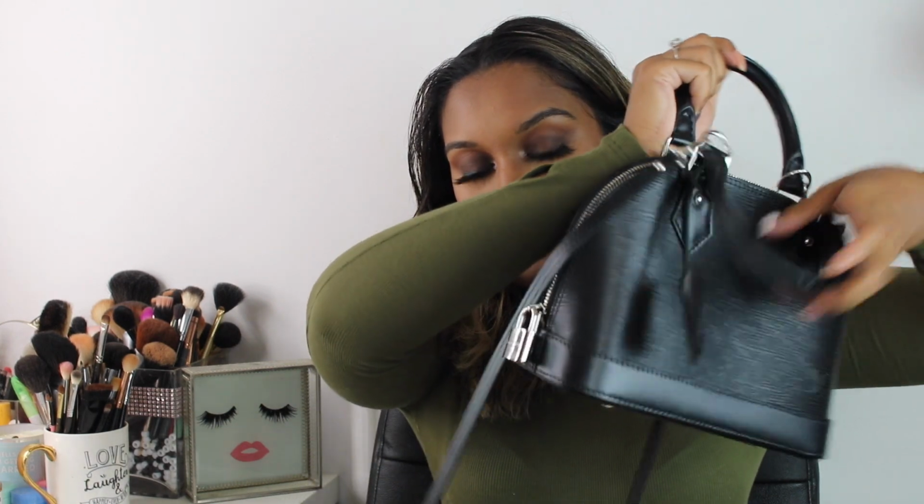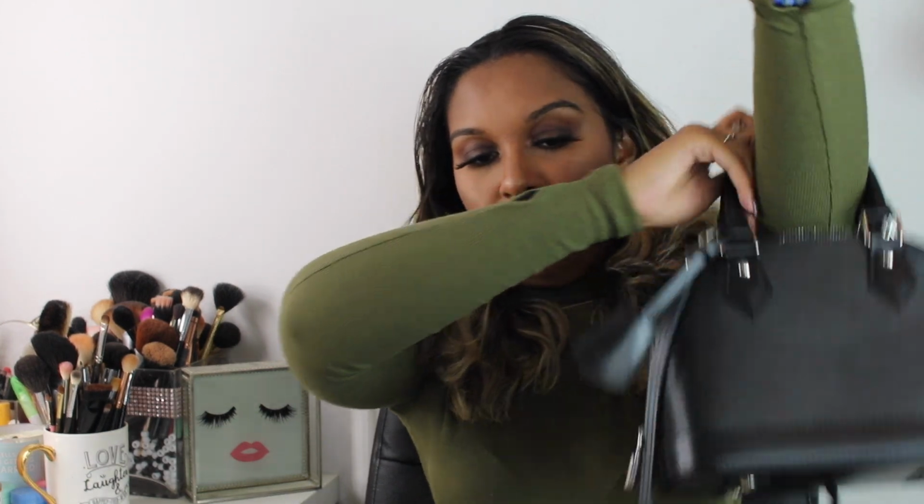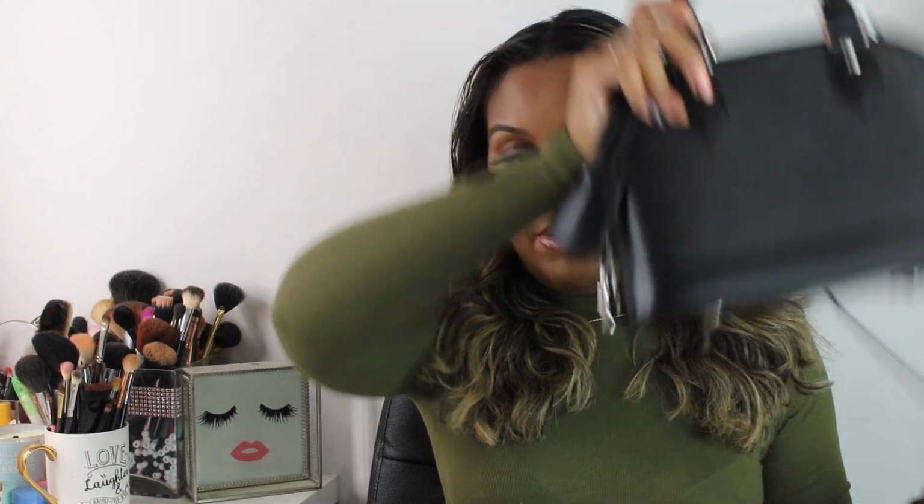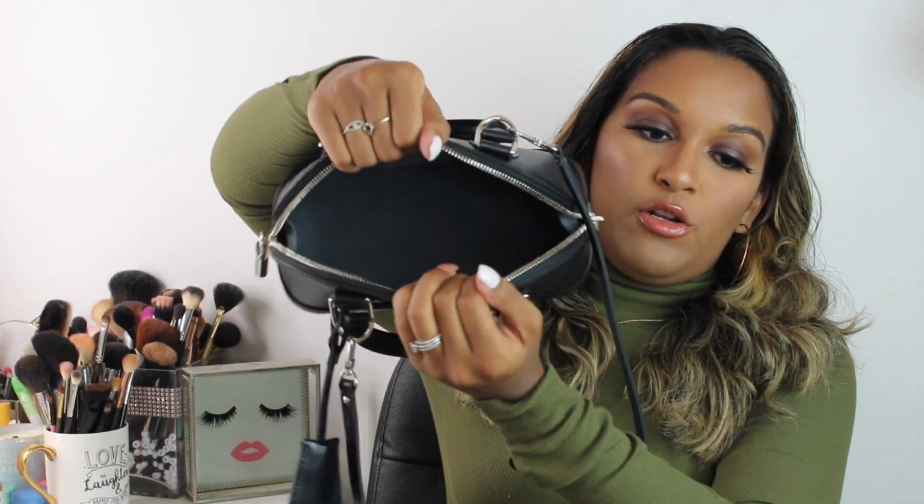I also like to wear it with the crossbody strap already on, so you can hold it just like on the crook of your arm, just like that, and have the strap dangling, so that way if you change your mind and you want to throw it over your shoulder, you can. But this is what the inside of the bag looks like.